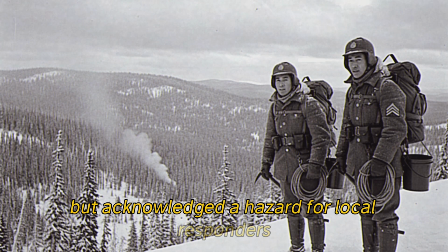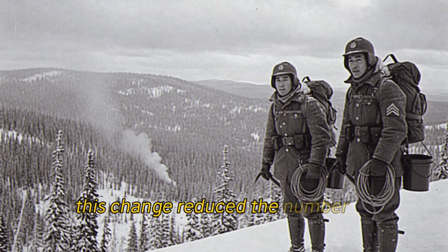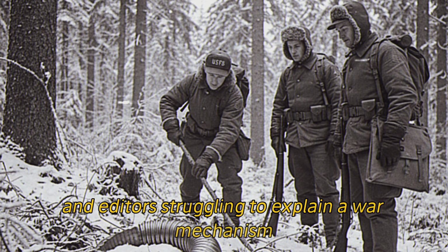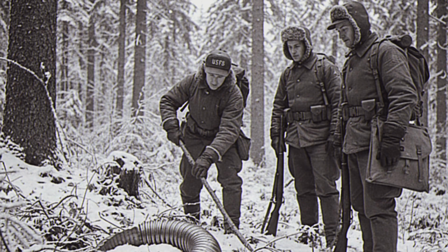For local responders, this change reduced the number of curious hands on unexploded components and gave a clear script to sheriffs, pastors, teachers, and editors struggling to explain a war mechanism that did not look like a weapon.